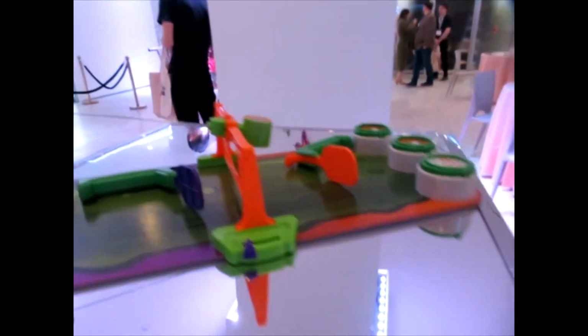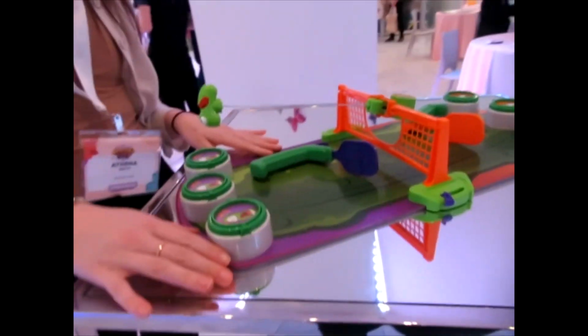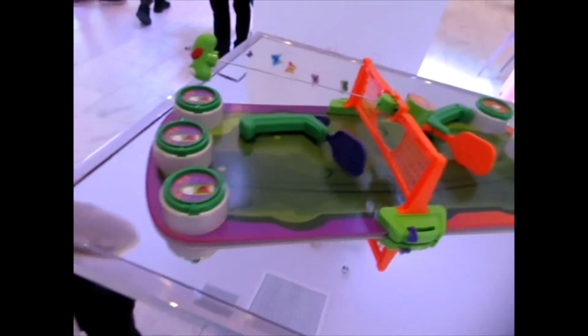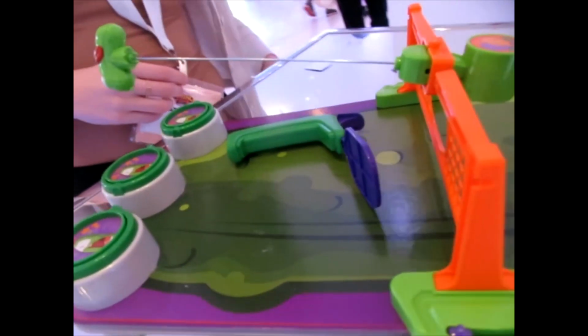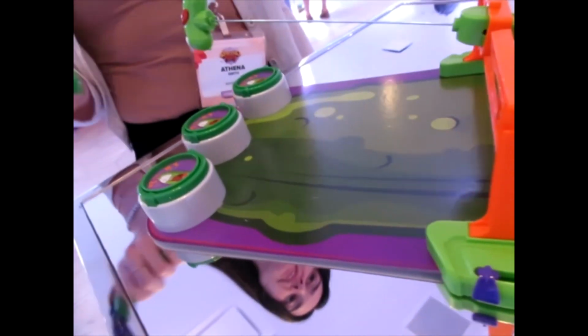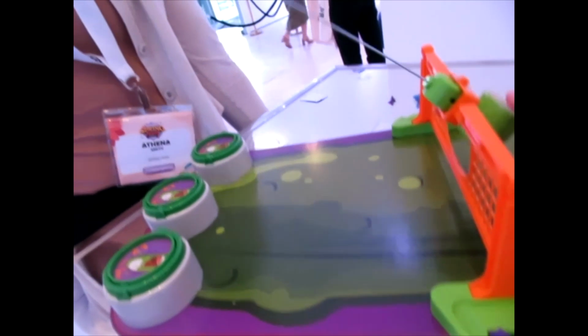Yeah. Pickleball. Yep, this is Pickleball Blast. So what do they do? Yeah, so this is from Moose Games. It is available now at Target for $19.99 for ages 8+. And basically it's Moose's spin on the fastest growing sport in America, which is pickleball.